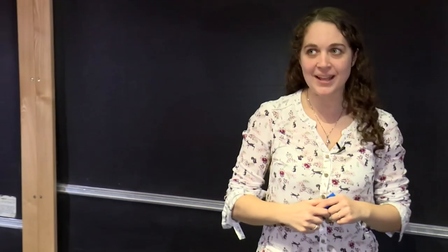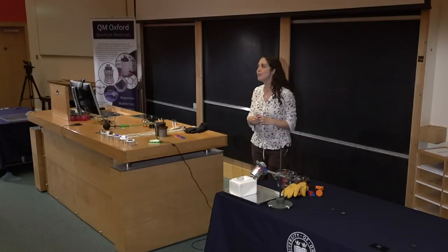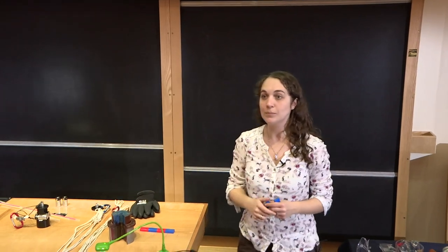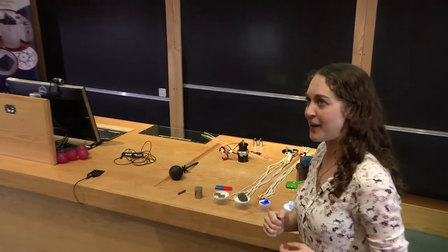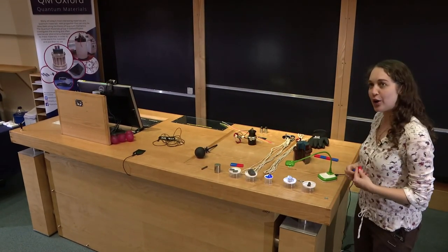Metal. Are all metals magnetic? No, some metals are magnetic. Can anyone name me a magnetic metal? Yep. Cobalt. Cobalt, very nice answer. That was the one I was expecting for number three. Cobalt, we have got some cobalt here.